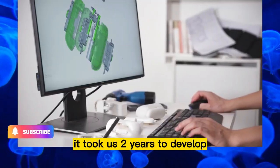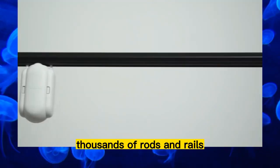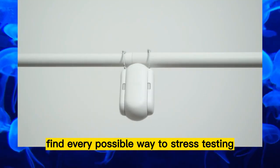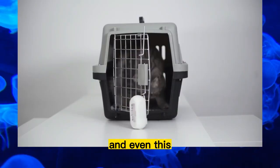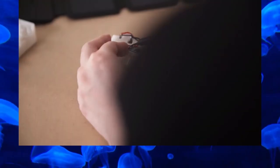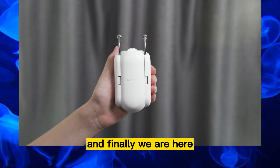It took us 2 years to develop, craft, and test tirelessly. We tried and tested thousands of rods and rails. Find every possible way to stress test it. Like this, this, and even this. It has been we fix, we iterate, and finally, we are here.